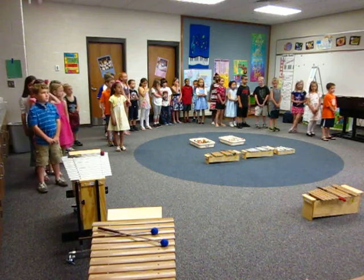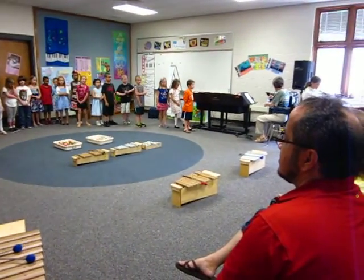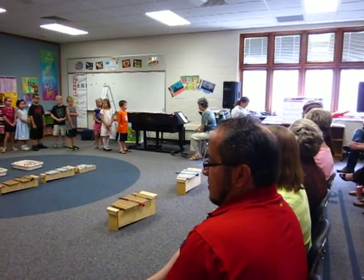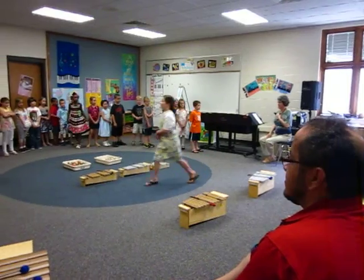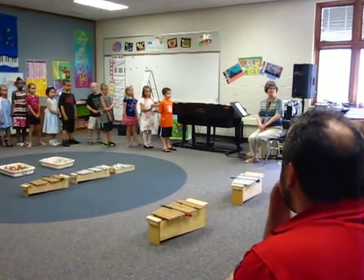We play percussion instruments in music class. We learned that songs may be divided into A and B sections. We'd like to play instruments to the A, B song, Willie. Okay, and another thing that we do in first grade is we learn the names of the instruments as well.